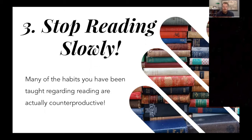And so what we want to try to train our brains to do is to stop pronouncing every word that we're reading on the page. And instead, we want to train our brains to start recognizing clusters of words and to start recognizing important words and important phrases within sentences. And so I'm going to show you a couple of strategies to do that.